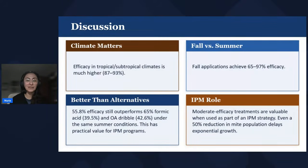We would have to emphasize monitoring for mites before and after treatment. Never trust mites. So I would say once the treatment is over, monitor and consider your fall treatments as well. Because even with a 50% reduction and limiting that exponential Varroa population growth, there's still a risk of having high levels at the end of the season that could impact colony survival for the spring.